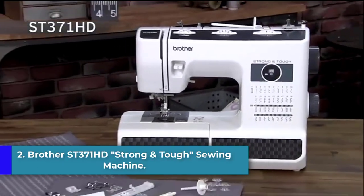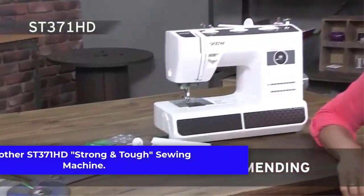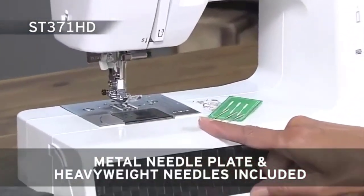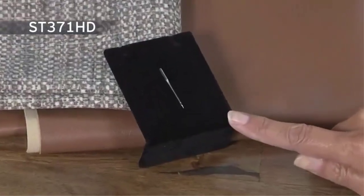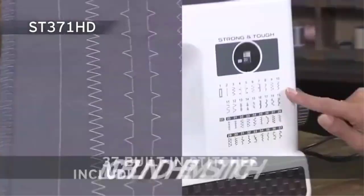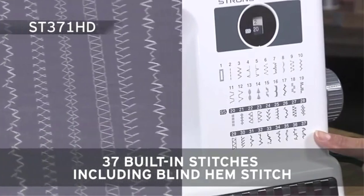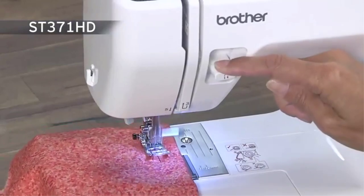Number 2. Brother ST371 HD Strong and Tough Sewing Machine. Contrary to popular belief, you don't need to spend a fortune to get a decent sewing machine. After all, at under $250, and frequently on sale for far less, Brother Strong and Tough is more than just decent. It doesn't have all the bells and whistles of some of the more futuristic models out there, to be sure, but it can get the job done like the best of them, and then some.